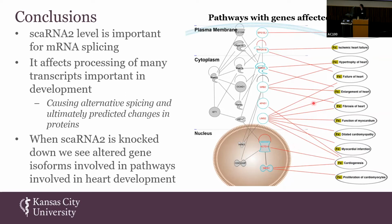And this diagram is a little bit difficult to read, but basically the genes that we looked at before are involved within these pathways present here. And you can see that these pathways range from all areas of the cell, they're within the plasma membrane all the way to the nucleus. And these are what those pathways are associated with. So you can see that a lot of these functionalities are involved with the heart. So a lot of the pathways that I saw had involvement within the heart and heart failure.